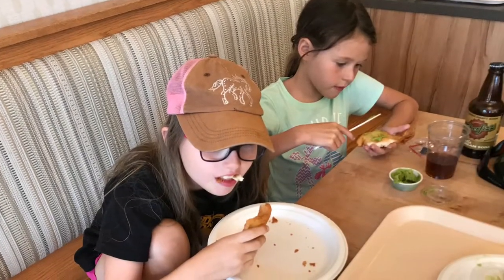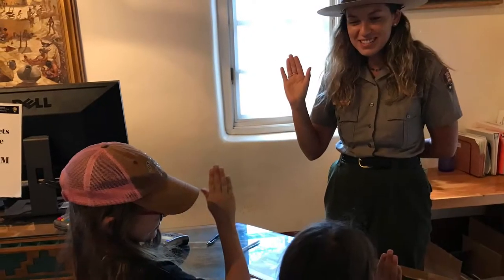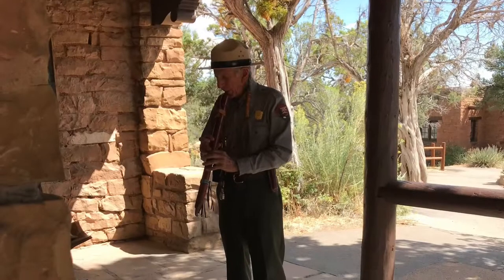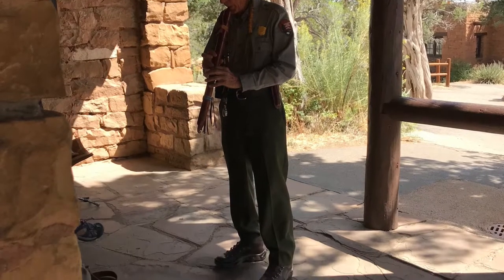We stopped at the cafe and had a little bit of Navajo fry bread, and then the girls completed their swearing in for their Junior Ranger badges. And before we left the area, we got to hear from a ranger who makes his own hand flutes, and he was playing it.